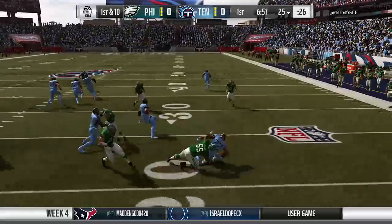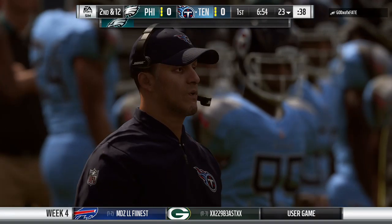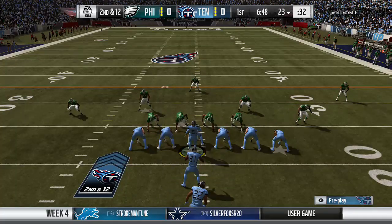First carry for Derrick Henry. And he will lose yardage here back at the 23-yard line. That's going to go as a loss of two, and it'll be second down. Okay, there's a tone setter. First play from scrimmage. Stuff him in the backfield.